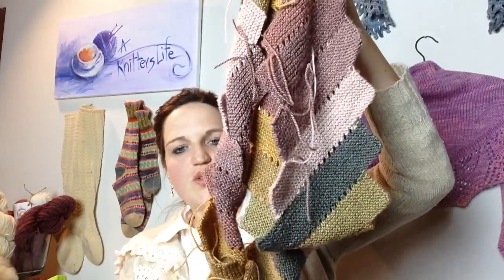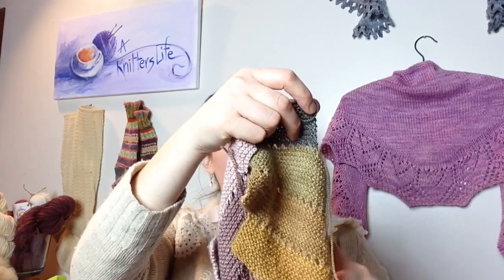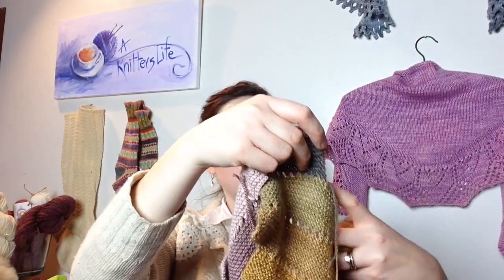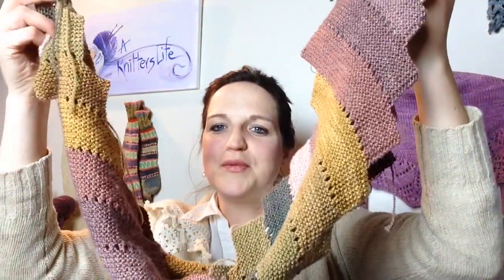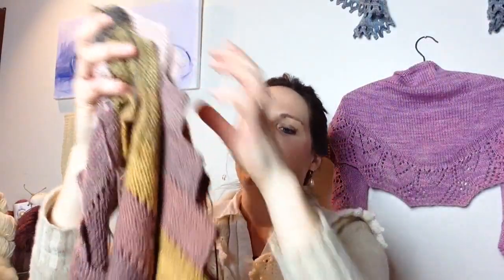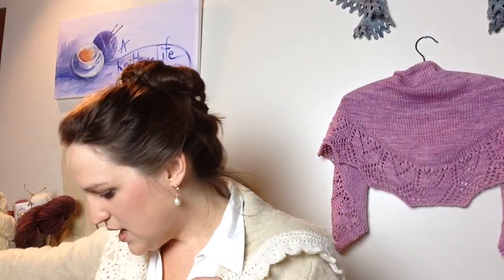So I've been enjoying that. I'm about two colors away from the very end. So next time I'll probably be wearing this. It's been fun, and the yarn has been absolutely delicious to work with. So I definitely need to get my hands on some more Scano yarn because it's a joy to knit with. It's one of those yarns that you just really look forward to working with. So that's something that I have been working on.